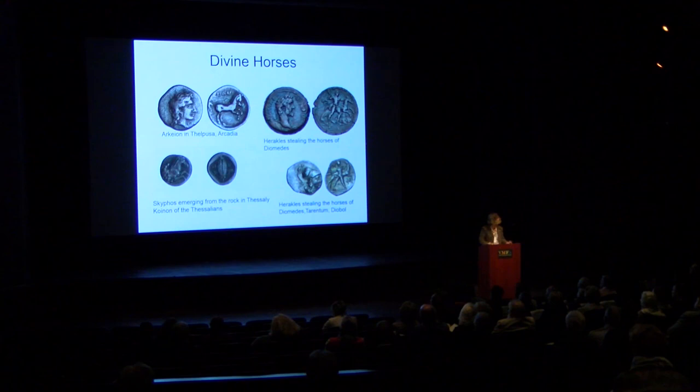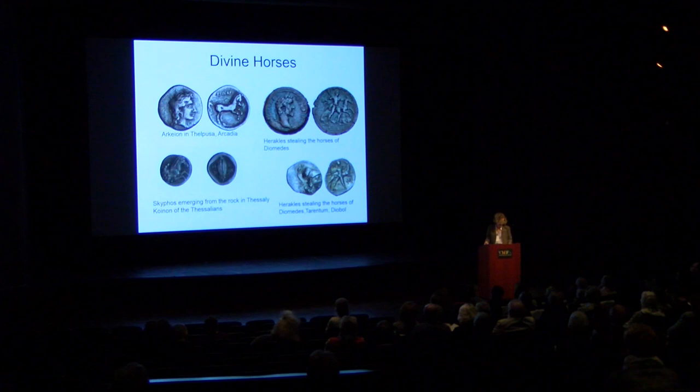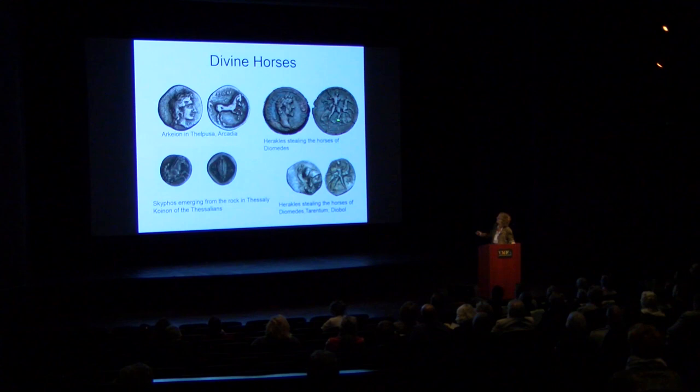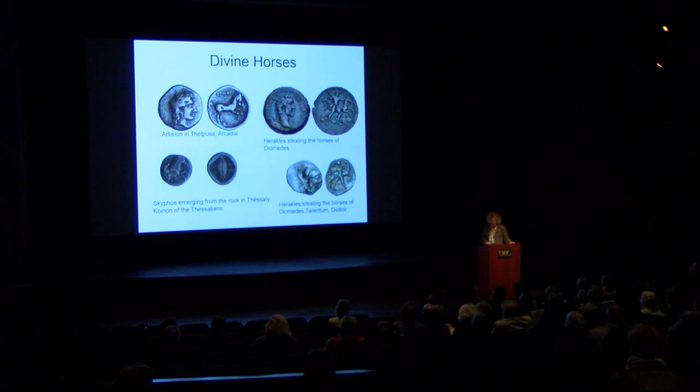And I've already mentioned these terrifying horses of the Thracian king Diomedes, which ate human flesh, as the eighth famous labor of Heracles. A not particularly appealing scene, nevertheless. We find it quite commonly on coins, where here you see the dead warrior king on the ground and Heracles leading off the horses, as here on an extremely small coin, a diobol of Tarentum.